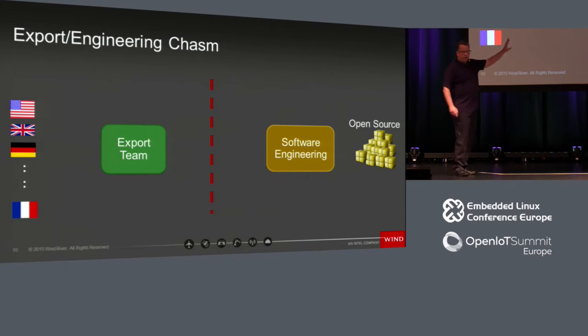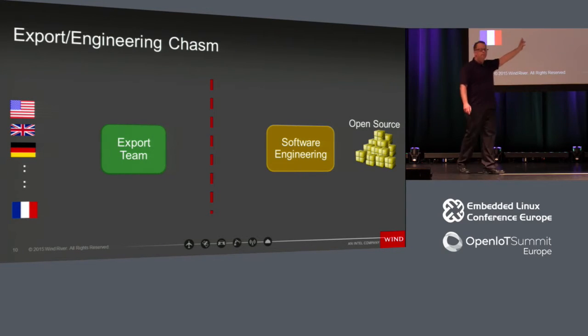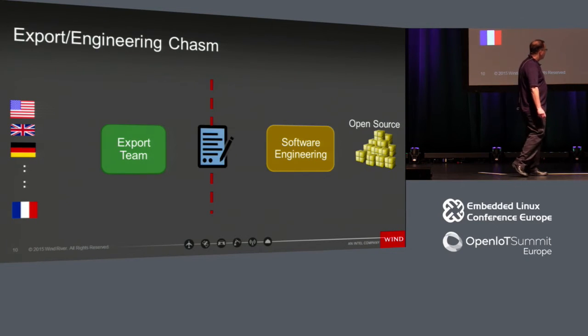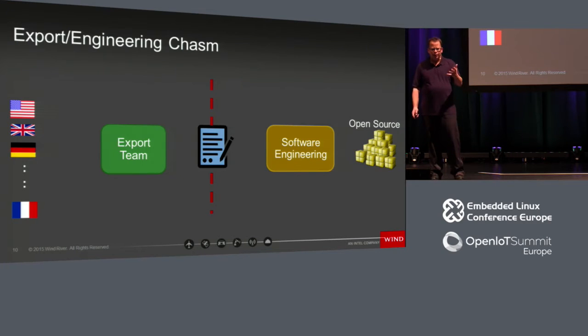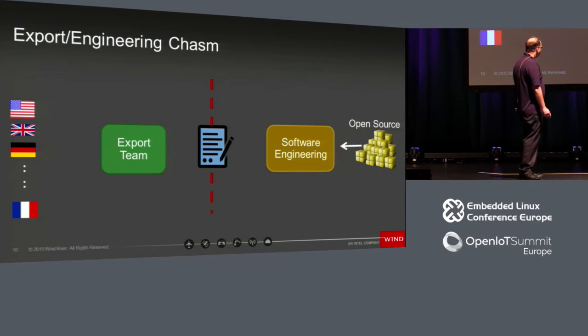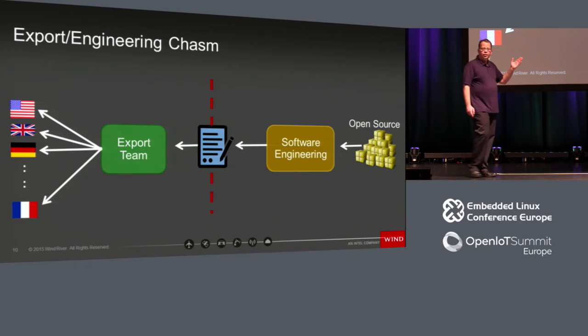Typical situation: engineering knows a lot about software and coding, but may not know a lot about filings with governments and all the regulations. And likewise, you have export, which knows a lot about the filings and ways of classifying stuff, but doesn't know much about software, not even necessarily how to identify different types of cryptography. But there's a common API that most companies have between engineering and export, and it's usually a form you fill out. It could be quite lengthy. You answer a lot of questions about your software, again with regards to cryptography. And naturally, you're going to have a lot of open source in your products, and you have to answer questions about that open source.